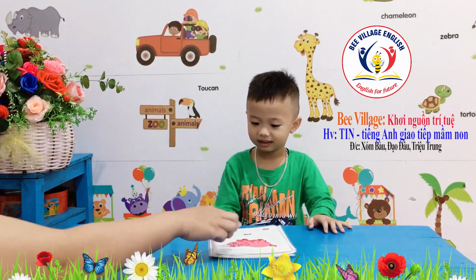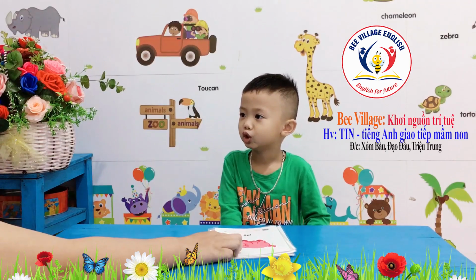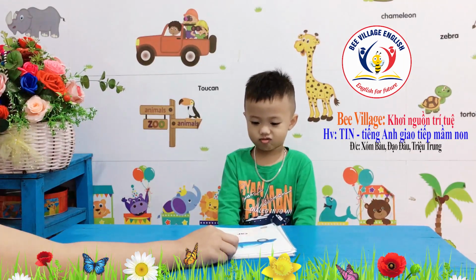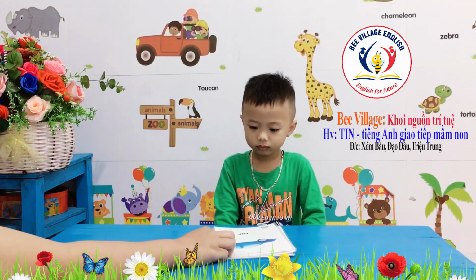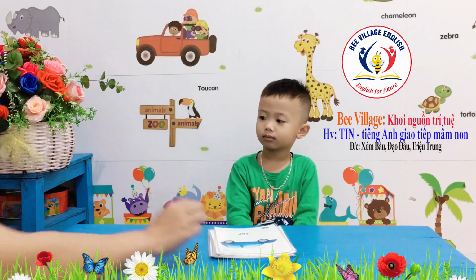And what animal is this? Pig. Okay. Is it yellow? No. What color is a pig? Pink. Good job. And here? What is this? Car. Okay. What color is a car? Is it pink? Blue. Yes, it's blue.